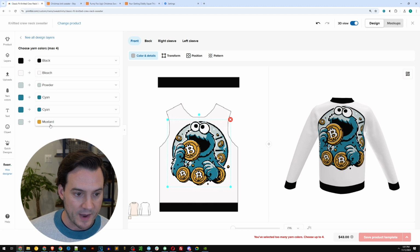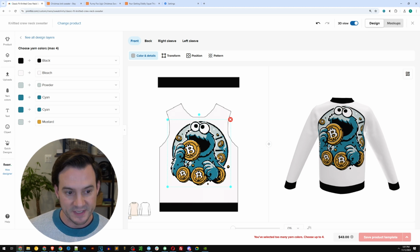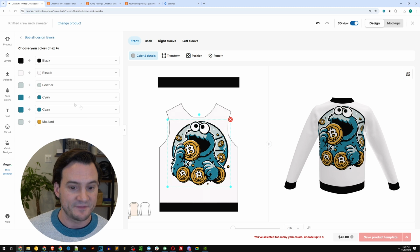So there we go. I'm going to switch that to mustard. You know, I call it orange. The actual yarn color is called mustard. But now I'm getting an error. It says choose up to 4 different colors in total. So I'm going to have to get rid of one of these.